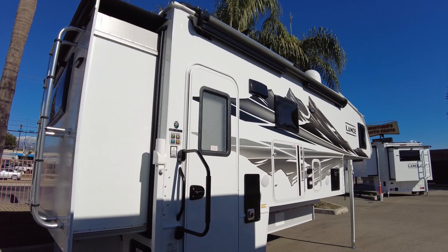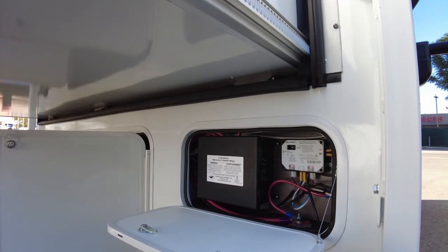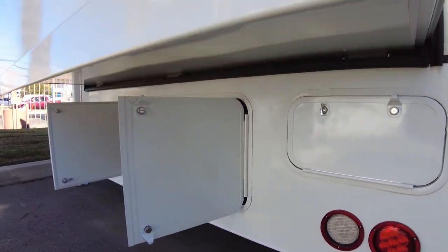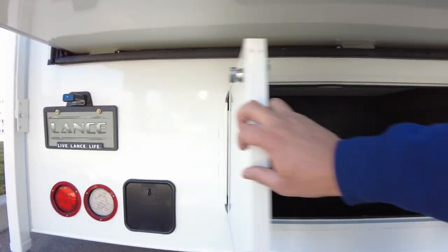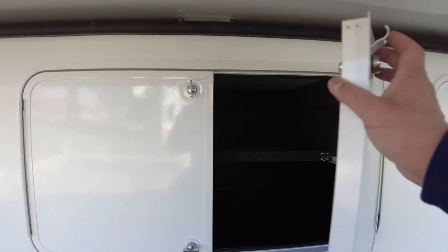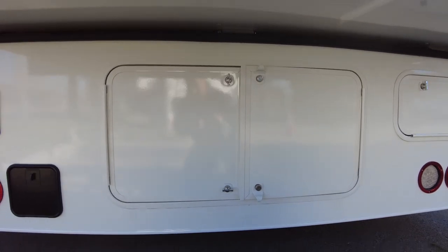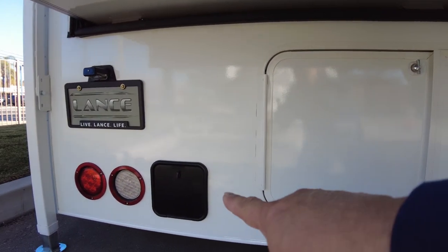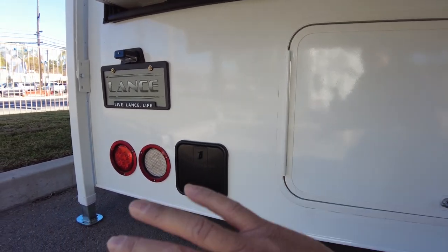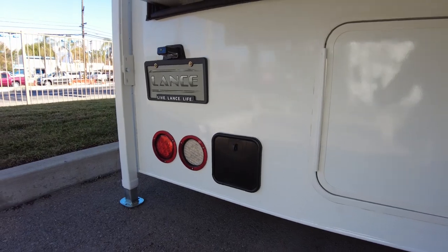Okay, starting from the back, you can see here you have the access to your transfer relay down here. But right next to it, you have storage space down below, which features two doors so that you can actually access your stuff much easier. Now, as you can see right now, it's sitting on the ground. When it's on your truck, it's easier to access. Right here is a little storage area for the septic hose, for your dump.